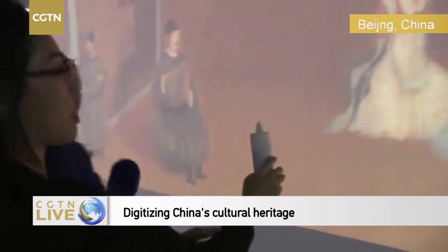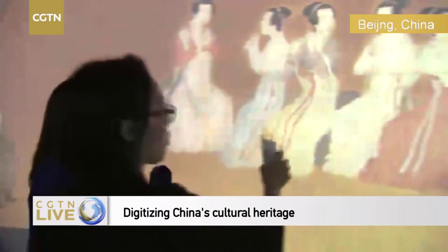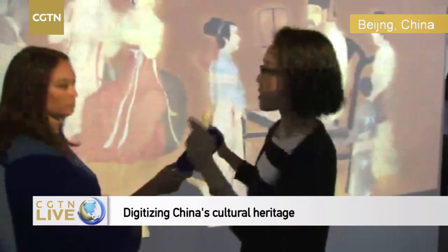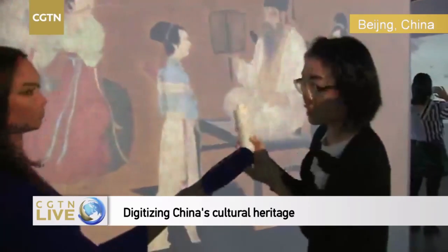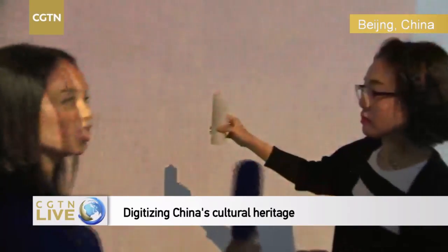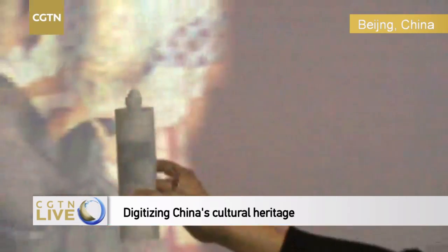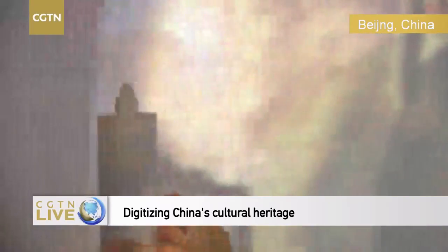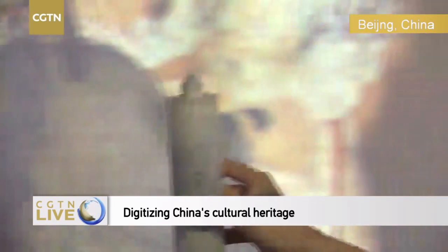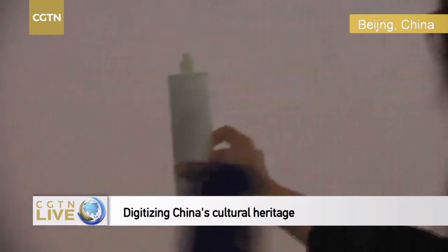Let me just show you. This is like a handle, but you can see there are no lights. But when I travel around this map, it would show different lights. This is the handle, but it's a real handle for the painting. Basically, if you move this handle to the left and to the right, see? It moves and changes the picture. Because when the handle moves, it's like a real person holds a handle and reads this painting.